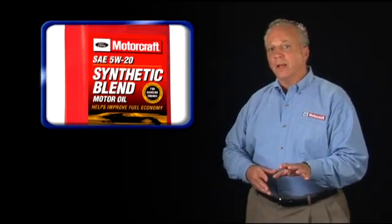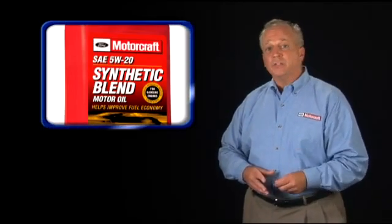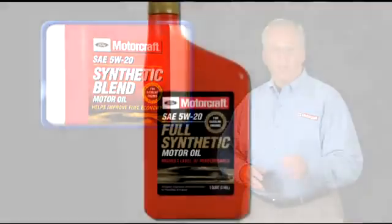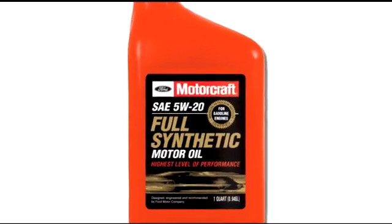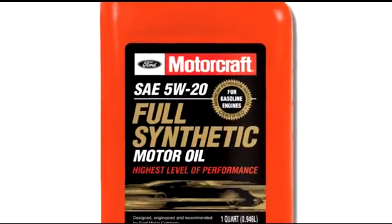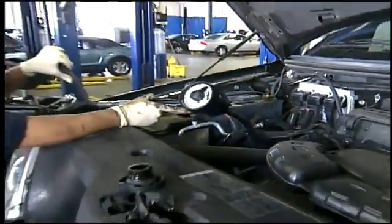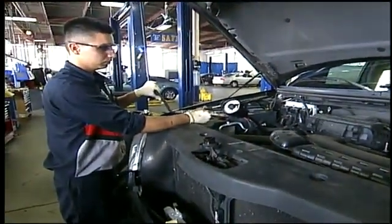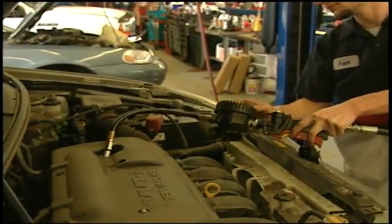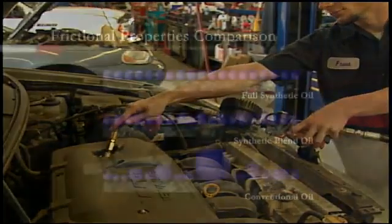What makes Motorcraft compelling is that its synthetic blend is generally priced competitively with conventional oils on the market. And for customers who seek the very best, Motorcraft offers full synthetic oil, the highest level of performance. Conventional mineral-based oils tend to use less refined base oils and contain impurities and undesirable elements that may cause engine wear, engine deposits, and engine oil consumption.